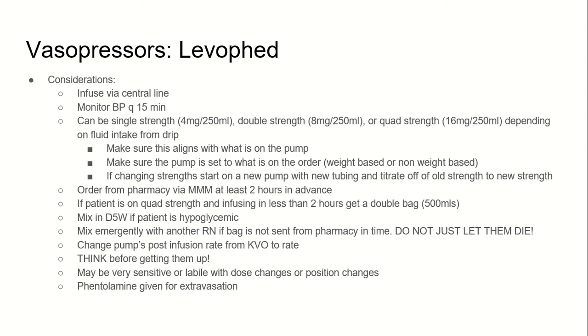Considerations. Infuse via central line. Monitor blood pressure every 15 minutes. It can be different strengths. Single strength, double strength, or quad strength. Single strength is 4 and 250. Double is 8 and 250. And quad is 16 and 250.